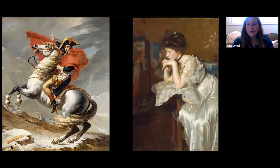So on the left, we have Jacques-Louis David's Napoleon Crossing the Alps. Napoleon is up on a horse. He's triumphant. The wind is blowing. His cape is in the air. His hand is raised. And I mean, it's all about confidence and action here. And then we compare that with the image on the right, which is Edmund Tarbell's Reverie from 1913. This one's at the MFA. You might have seen it in person. And the woman is literally lost in thought and inactive and totally idle here.